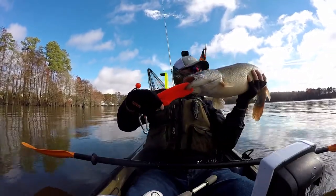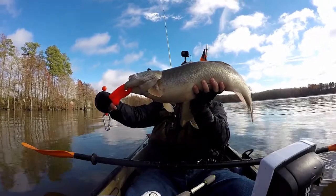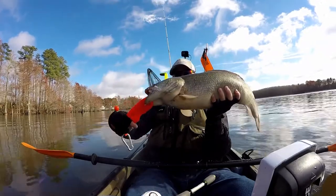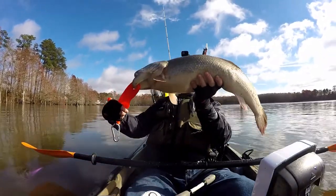Guys, let me Google. That is probably the biggest bowfin I've ever caught. I can't even get him straight. That thing, I don't even know how much he weighs.